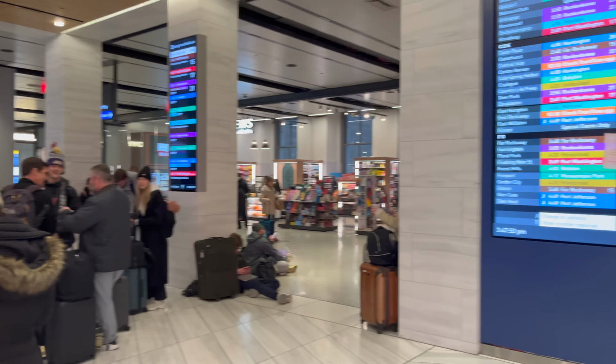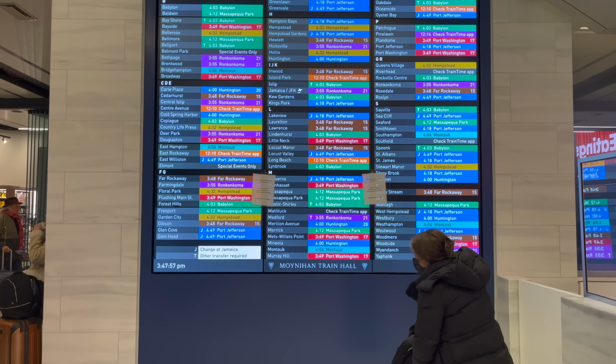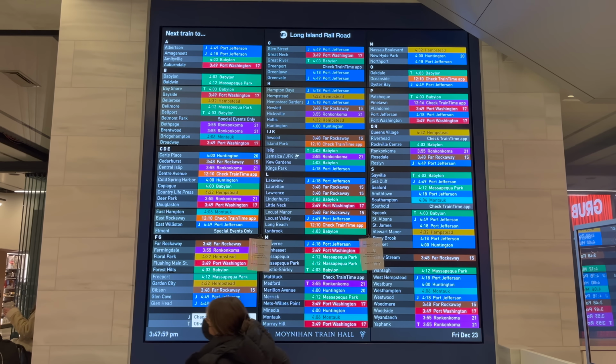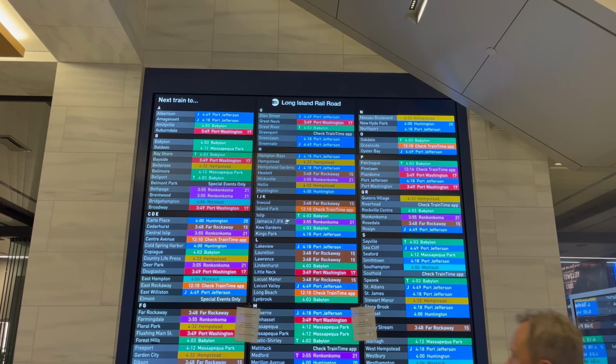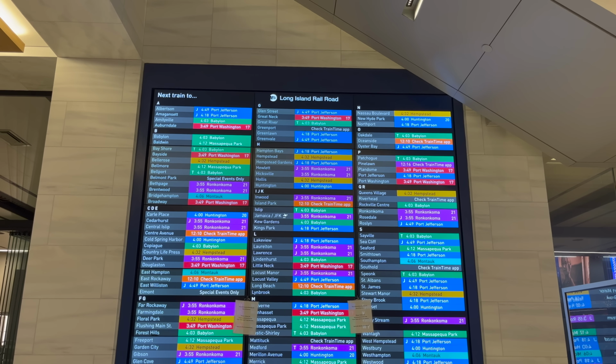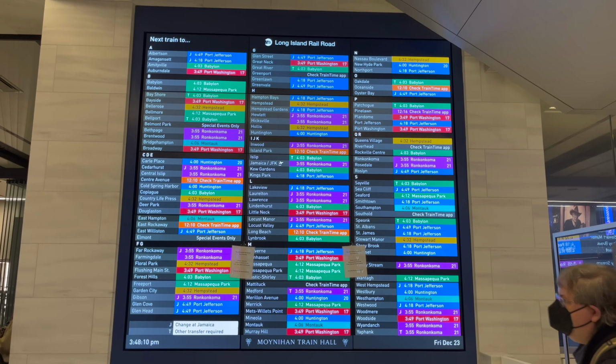Here's the main train board where it shows all of the Long Island Railroad tracks. You can see the Port Jefferson line, Babylon, Port Washington, Ronkonkoma, and Long Beach.